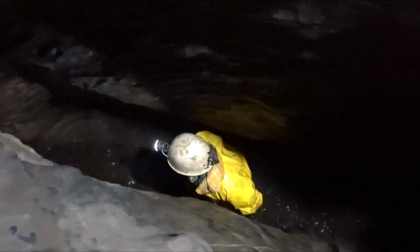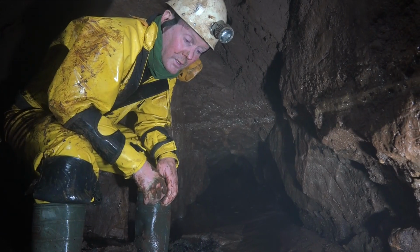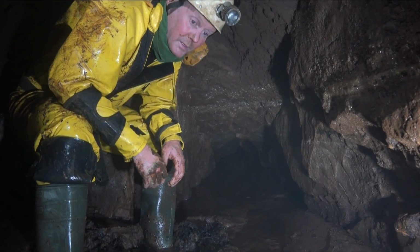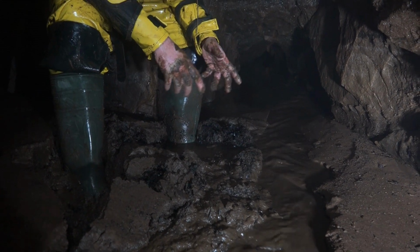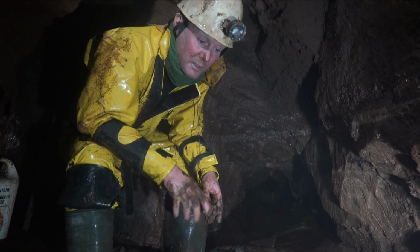The real reason for going there is to at least see sump 2. So this is Cuthberts 2. In the 60s and 80s, Matt came down and they had another massive digging session.